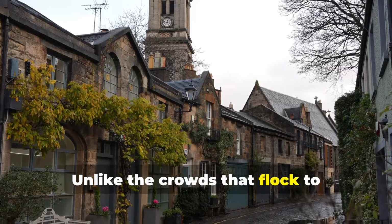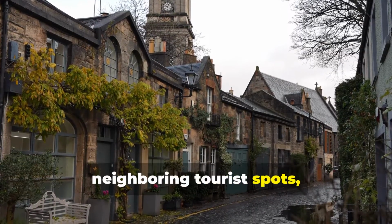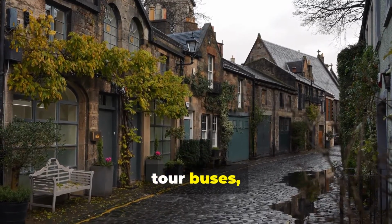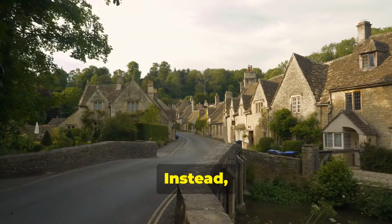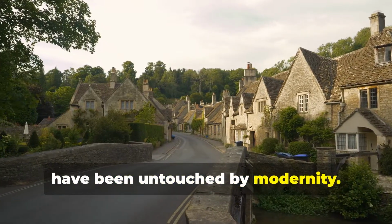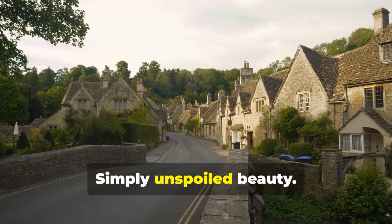Unlike the crowds that flock to neighbouring tourist spots, Bberry has no gift shops, no queues, tour buses or long lines. Instead, it offers a quiet charm that seems to have been untouched by modernity, simply unspoiled beauty.